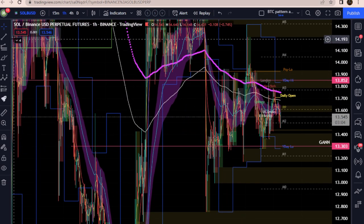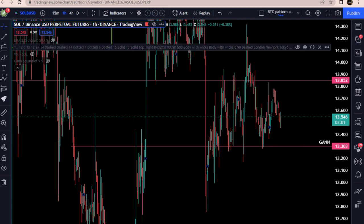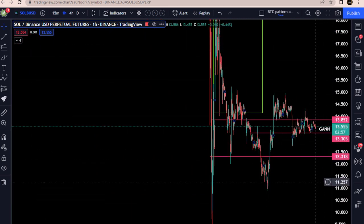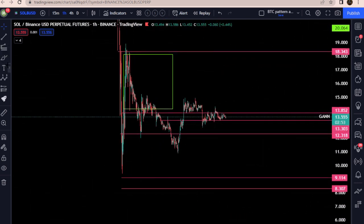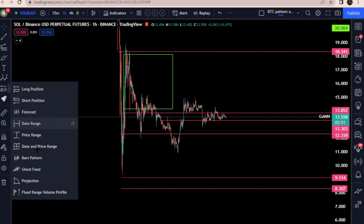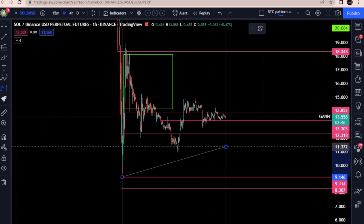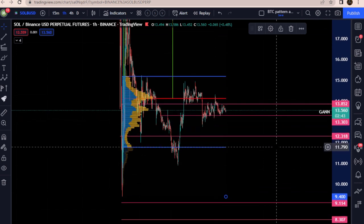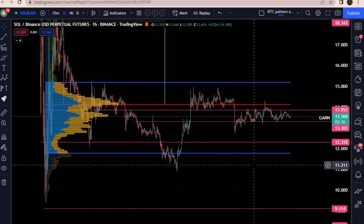Your fixed range volume profile could be a level to short when you look at a point of control and value area highs, and value area lows could be your levels to long. Let's pull up the fixed range volume profile so you can be aware of what levels could you be taking into consideration if you want to trade this. Now if you get to the 11.777, you might get a bounce there because it's a value area low. You might come a bit lower.